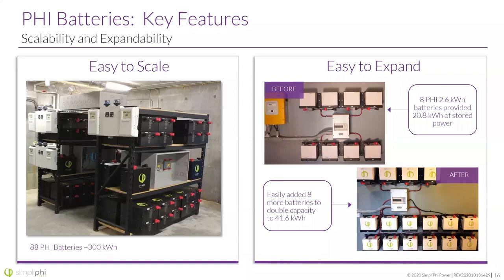Also, we have the ability to expand. This is something you really do not see a lot when it comes to lithium manufacturers: the ability to actually go and add new batteries to an older system. I would say it's not super wise to add some new batteries to a 6-year-old system. However, if it's 2 or 3 years, it's a great idea. I will say the warranty does revert back to the oldest battery in the system, but it's still a great feature when maybe there was a bit of a sizing mishap, maybe customers' energy and power demands have just grown.